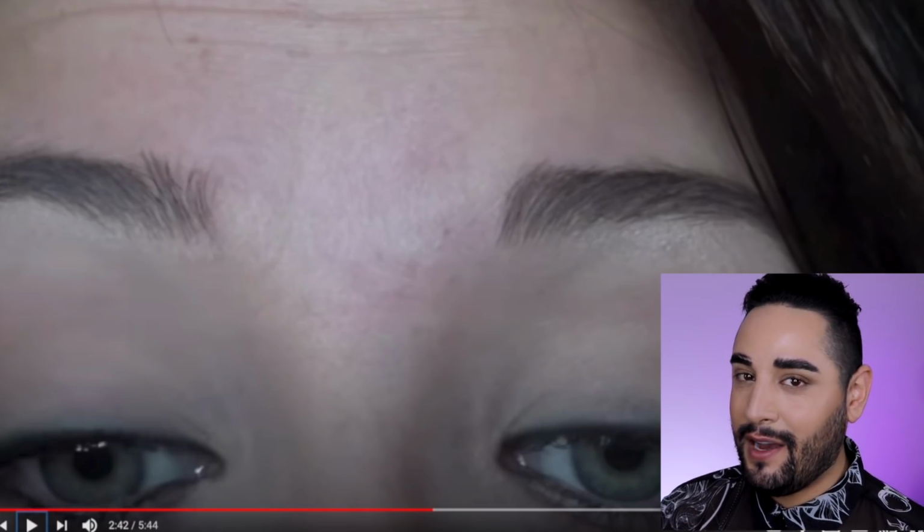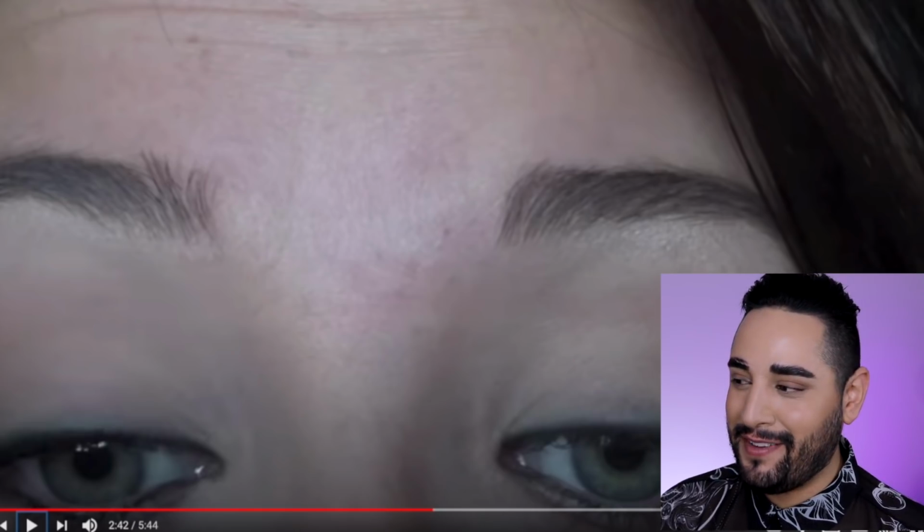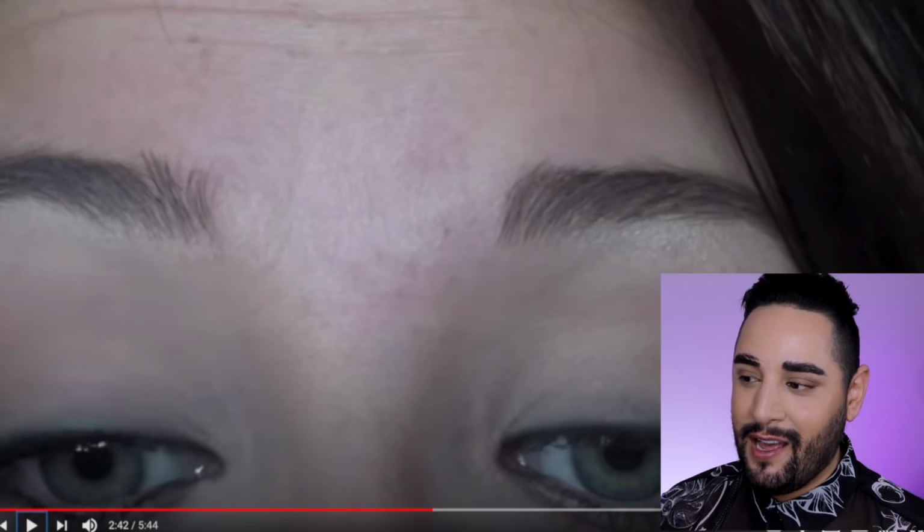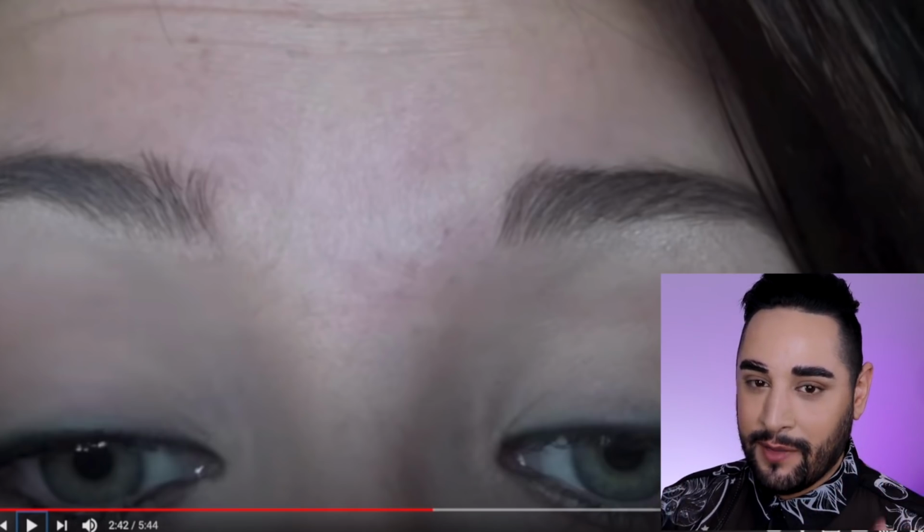Do people still do the highlight under the brow? I actually quite like it. I think it's kind of nice. That's such an event times thing to do. This whole look, I'm smiling watching it because it is bringing back memories of just smudging black eye pencil everywhere, and that was it, you know?